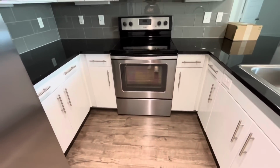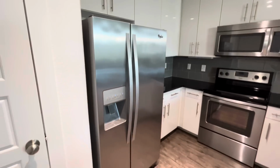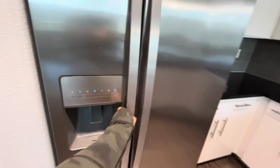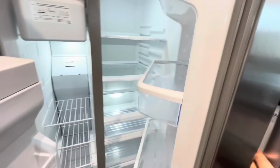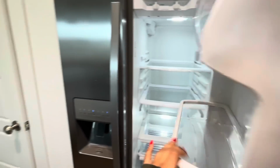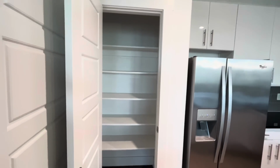Stainless steel appliances, Whirlpool, stainless steel refrigerator, lots of cabinet space. I think this is an ice maker as well as water, freezer, refrigerator, and then nice size pantry. And then this is storage as well as washer and dryer. So they will bring the washer and dryer later today. So I'm assuming this is storage too, because I haven't figured out where I'm gonna put my Christmas decor.